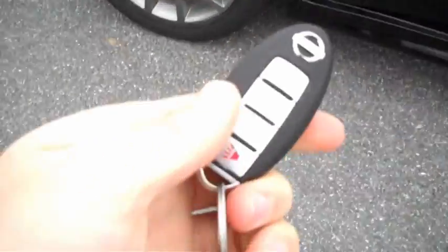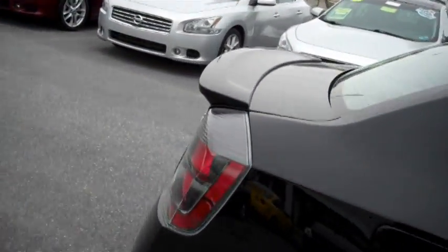Inside the SER, it has SER styled racing seats. This vehicle is also equipped with the intelligent key. I'm going to pop the trunk here in the back.